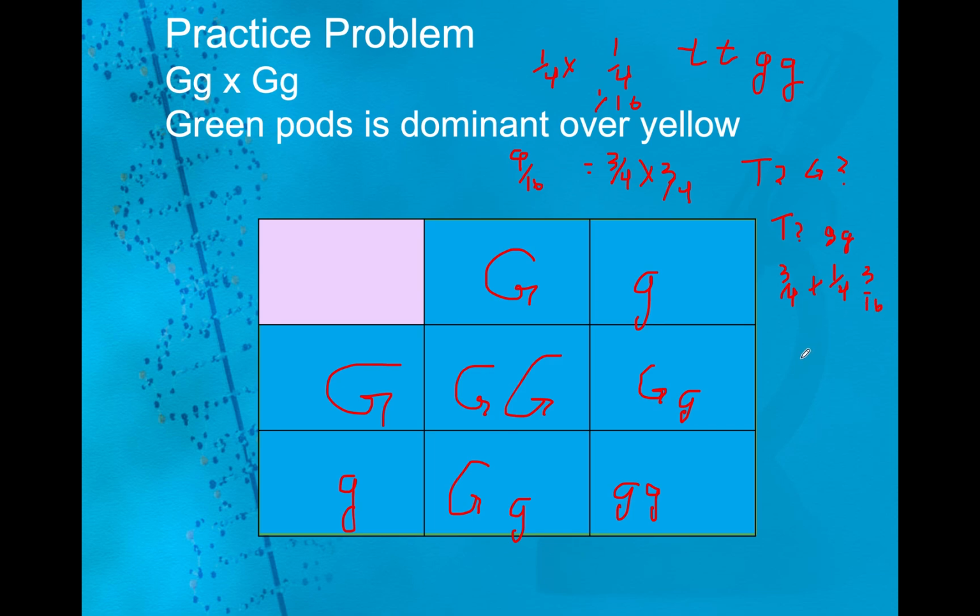All right, so let's flip this now. What about lowercase t and a capital G something? It doesn't have to be lowercase, capital G something. Well, 1, 2, 3 of them were capital G, so that's 3/4, right? And lowercase t, and the last one was only 1/4. So again, we take 1/4 times 3/4, and we get 3/16.